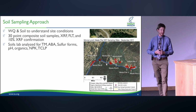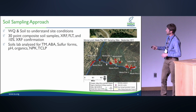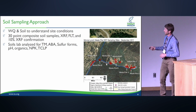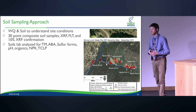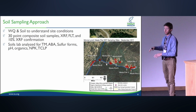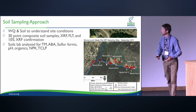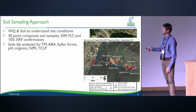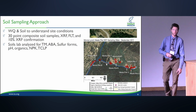The soils are lab analyzed for total metals, acid-base accounting, sulfur forms, pH, organics, NPK, and then TCLP, which is toxicity characteristic leaching procedure, which is important whenever you're defining what the contamination pathways are to your groundwater. This is usually the suite of parameters that we'll go after when we come into a site.